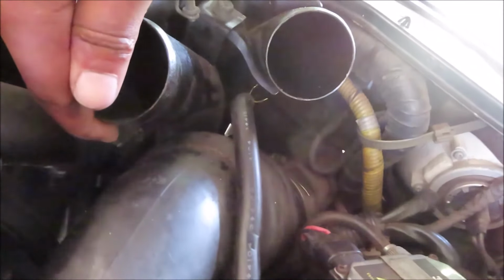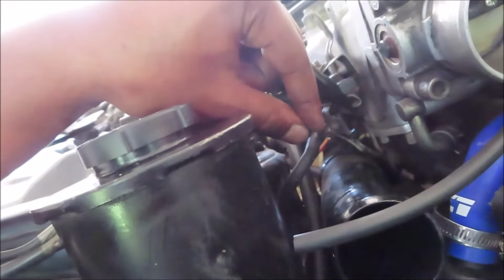So basically, I see one thing that could be our solution to the PSI not building boost, because I see one vacuum line is missing, and I'm not sure what it runs to. It's this one right here, the nipple on the tip of my finger. That should have a vacuum line running from there to one of these little pipe inlets. I'm not sure, but maybe that could be the issue.